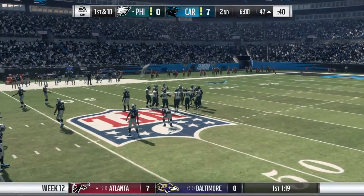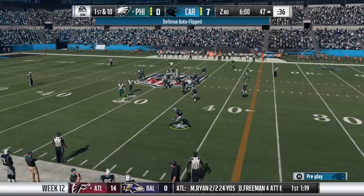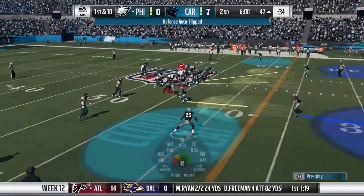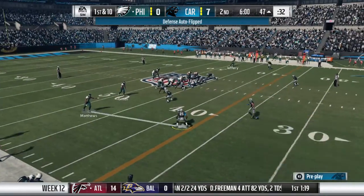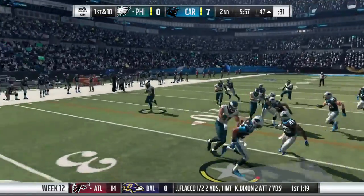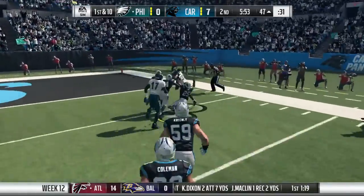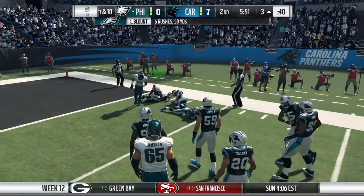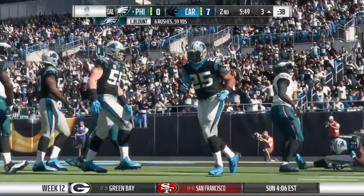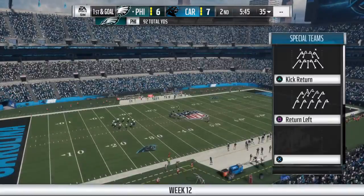I'm Brandon Gordon. It's first down and 10 now for the offensive group. They'll run it now out of the gun, and some room to run now. 20. And he takes it all the way down to the 3. It's a big play there for the Eagles.